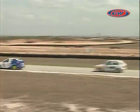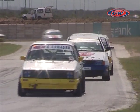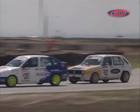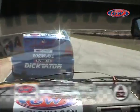Well, it's Hammer and Tongs as they come through Westbank Corner now, heading up towards Toyota and onto the brakes. Are we going to see any maneuvers here? This is one of the outbraking maneuvers that can happen. We see it a lot in Superbikes, and we saw it in the ZX10 Cup last week. But of course, this is all about City Golfs and Polos.